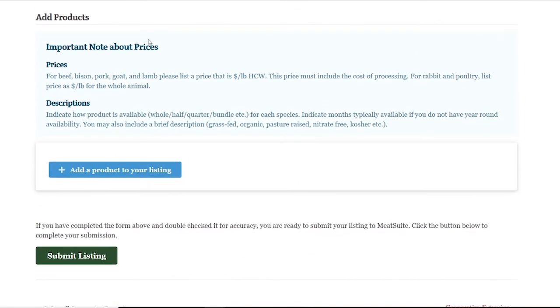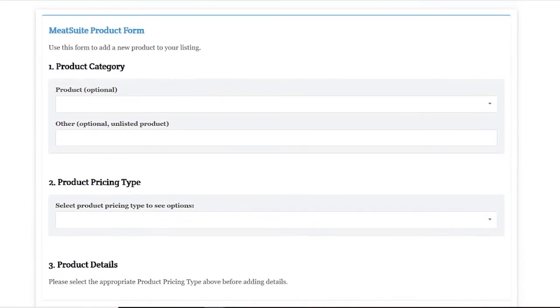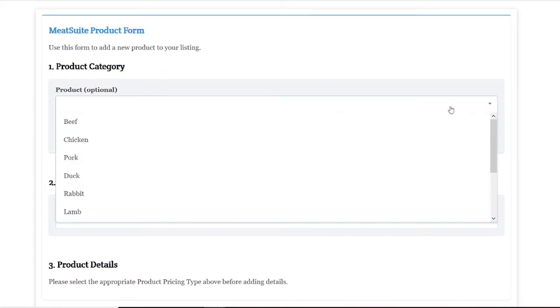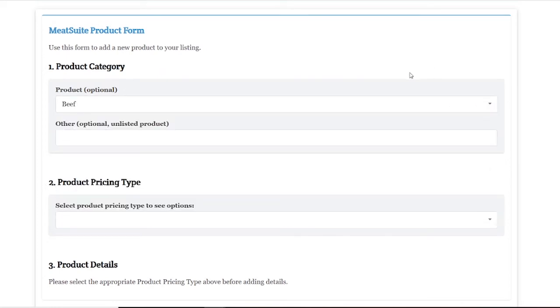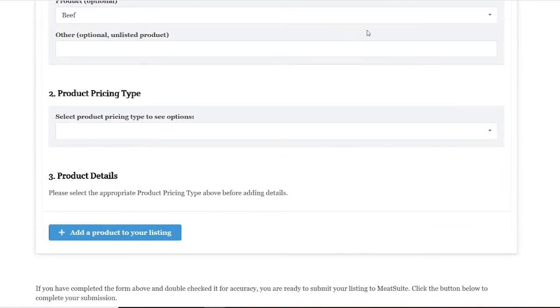Now as you come down, it's time to add your products. Click on the Add Products to your listing, and you'll get to the MeatSuite product form. So our product is beef, and you can select from any of these options. If your option is not listed there, feel free to use the other optional unlisted product to type in.